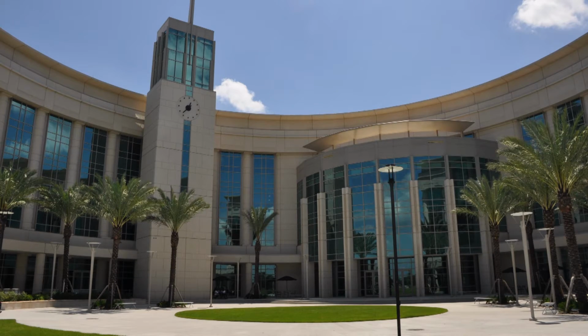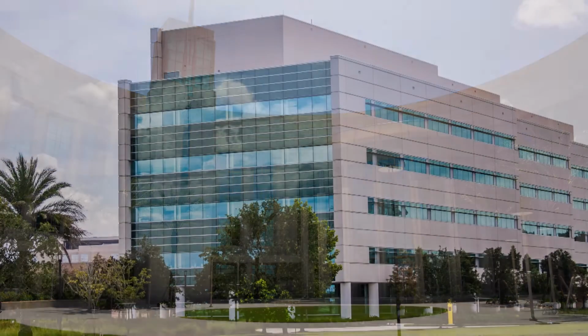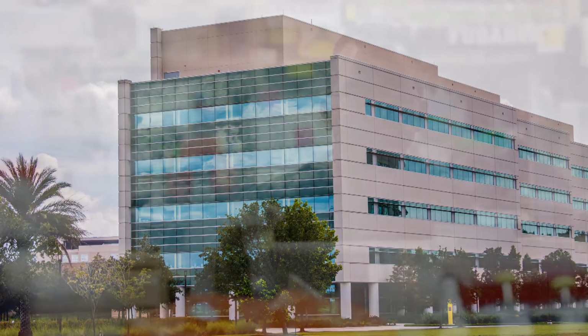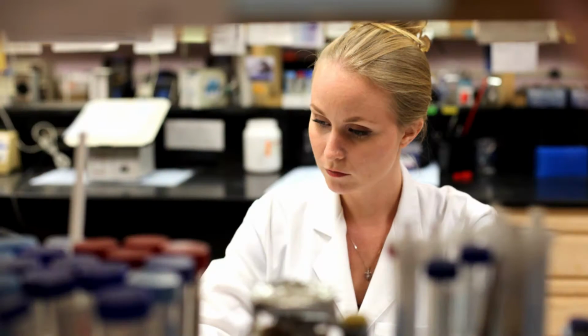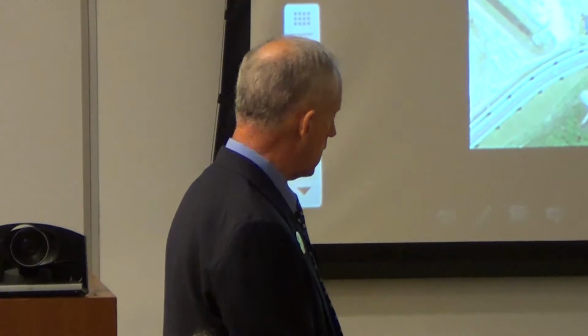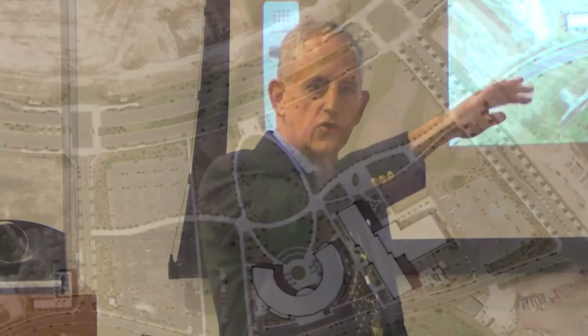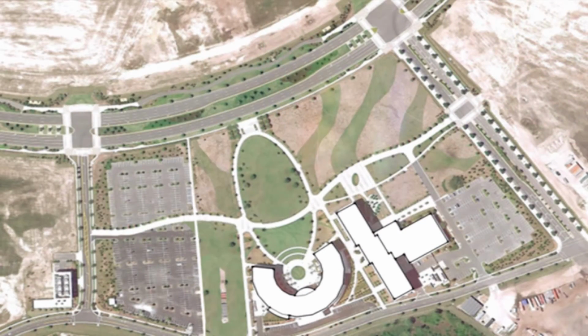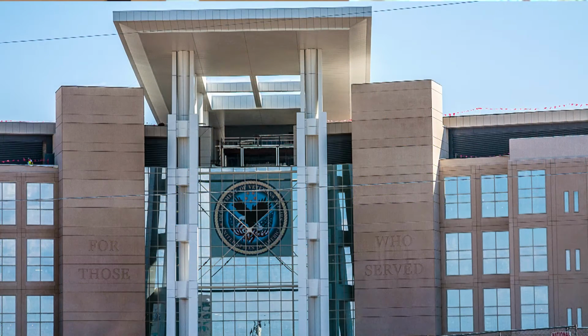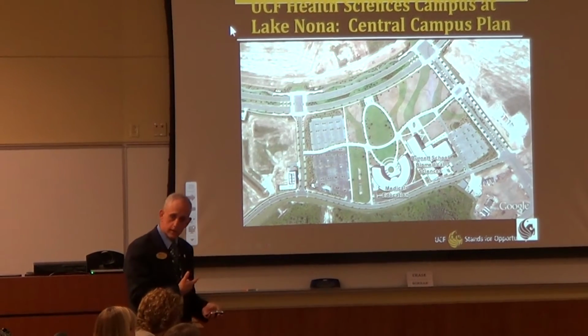Okay, the medical school is right here. This is the Burnett Biomedical Science Building. That is where there's a lot of biomedical research going on. UCF scientists and faculty members, PhD students are all working here, as well as in some labs on the main campus. So, we have 75 acres right in the center of Medical City. Okay, and you saw the Nemours over in the entry point. You saw the VA just to our east here. Okay, so this is where we are right now.